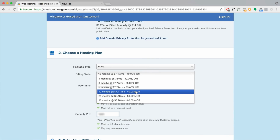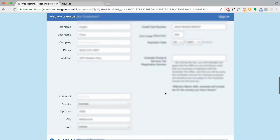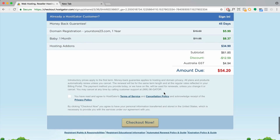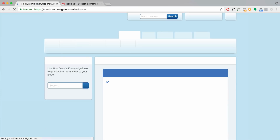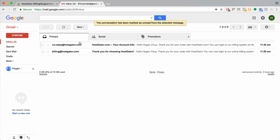Okay, so I'm going to choose just 1 month because this is just a demo tutorial and I'm not going to be using this website. So we're going to scroll down and then we're going to click on you have read and agreed to the HostGator terms and service, and then click on checkout now. Okay, so once you've actually paid for that, then it'll say order completed, and you'll also get an email which looks something like this, your account information.